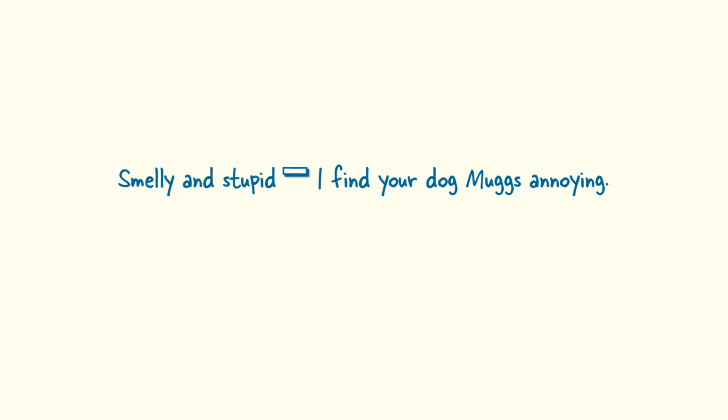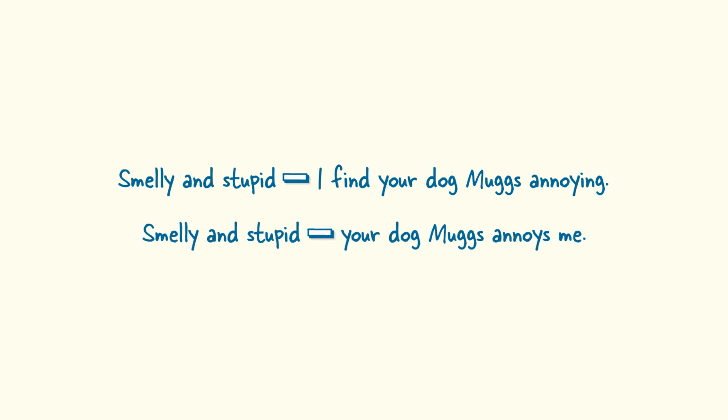Smelly and stupid, I find your dog Muggs annoying. That's no good, unless the student wants to call himself smelly and stupid. He should say, smelly and stupid, your dog Muggs annoys me. Correct. One important rule of writing is be sure to insult the right person. Otherwise, you'll look ridiculous. Let's try one more.